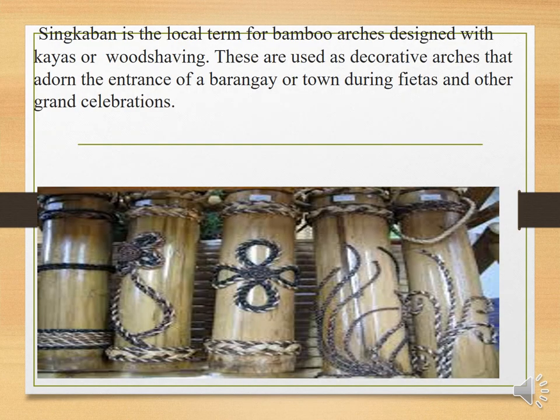Next is singkaban. Singkaban is the local term for bamboo arcs designed with kayas or wood shavings. These are used as decorative arcs that adorn the entrance of a barangay or town during fiestas and other grand celebrations. So this is an example of singkaban.